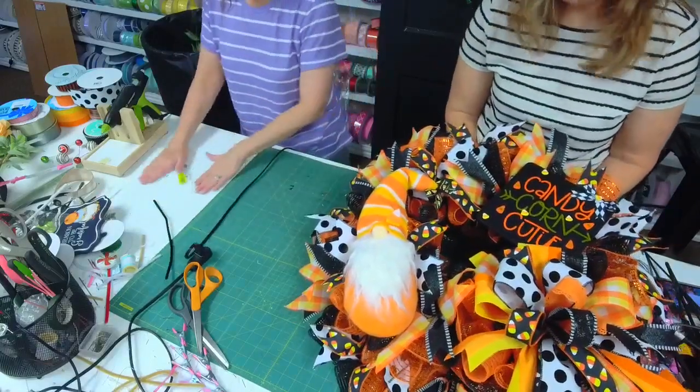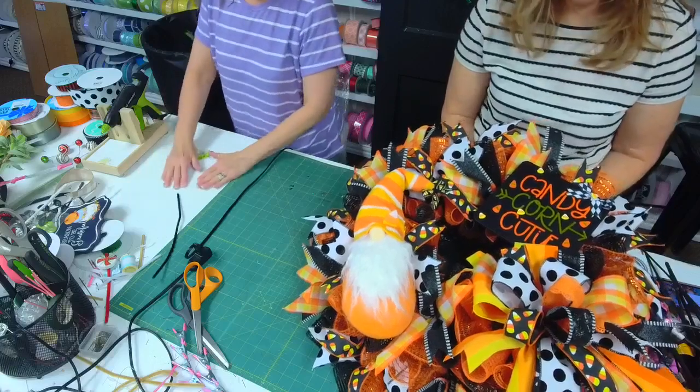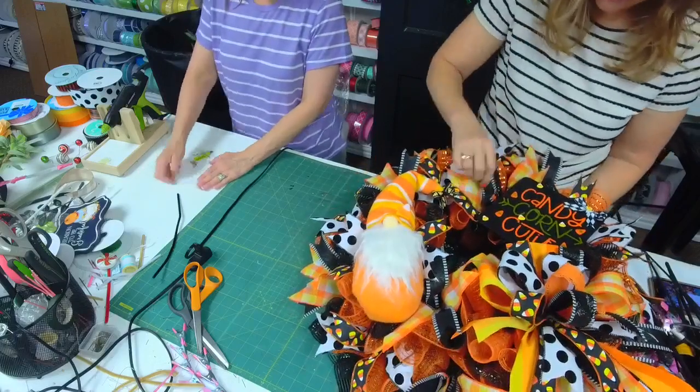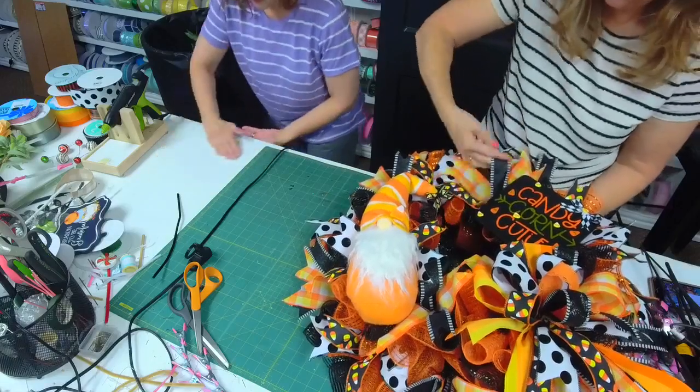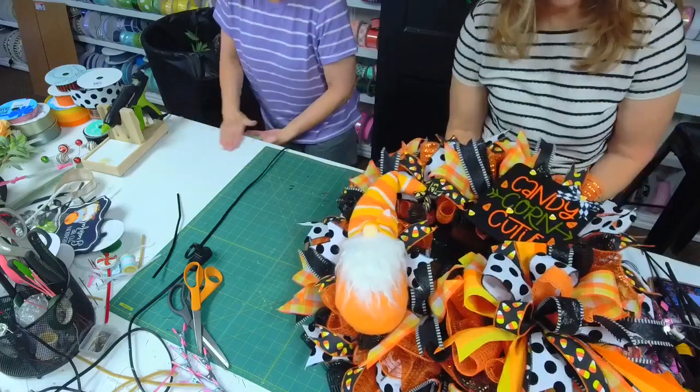So much glitter. Love glitter. Yes. I love these back. It does, doesn't it? Mm-hmm. All right.